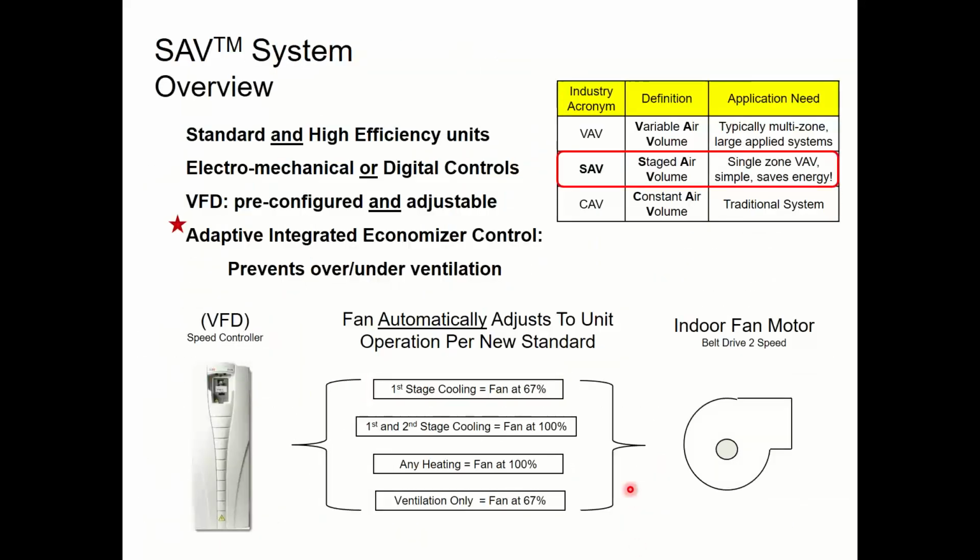The ASHRAE 90.1 standard, the energy standard, is making the assumption that you're not doing things wrong and that you're not oversizing the system, right? So you can do it at 100%. Now, with that being said, the 100% on here is not 100% of what the fan could do. It's not the maximum that it can handle. It is 100% of the design airflow.